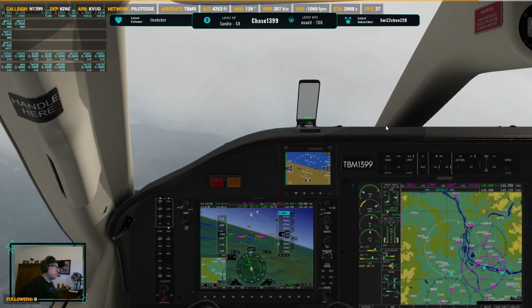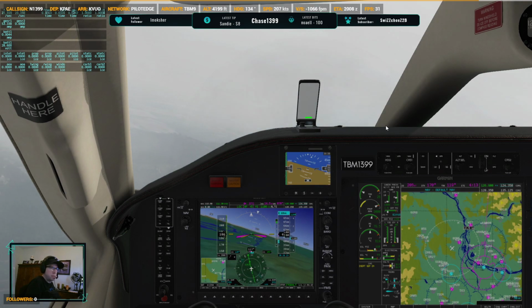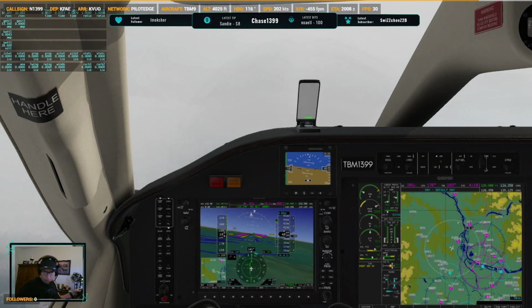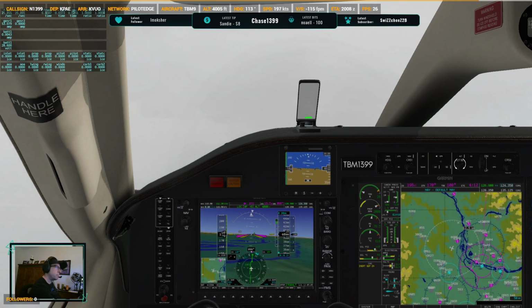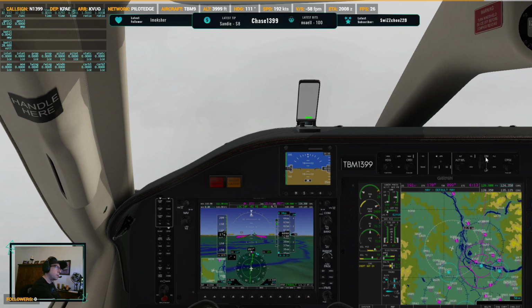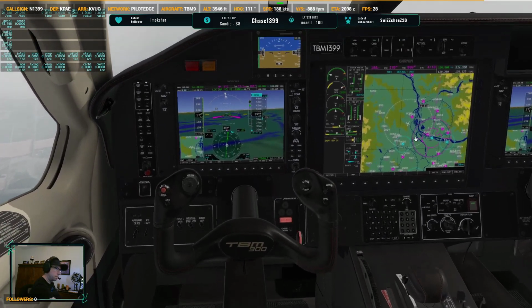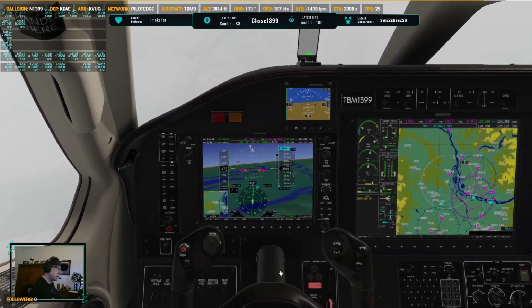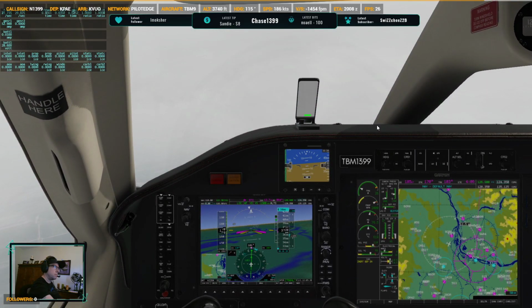TBM 1399, 4 miles from Buxom, cross Buxom at or above 3,000, cleared LDA Alpha approach. Cross Buxom at or above 3,000, cleared LDA Alpha approach, 1399. Okay, so let's go down to 3,000, and this actually has a glide slope to it. So let's do vertical speed. Gear down. Inert separator is on. Do takeoff flaps.